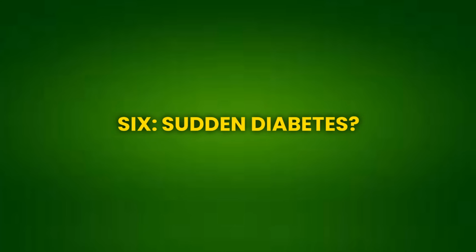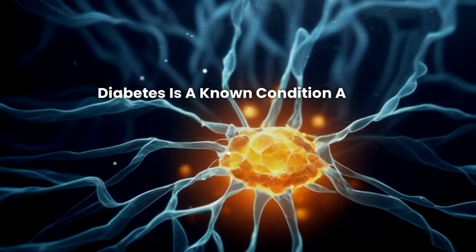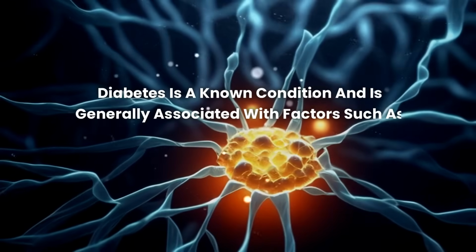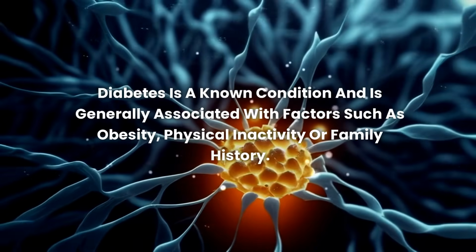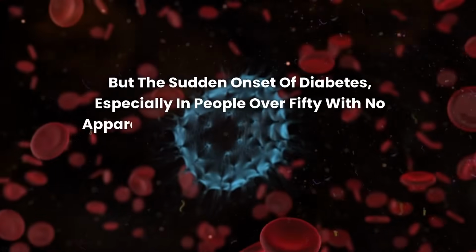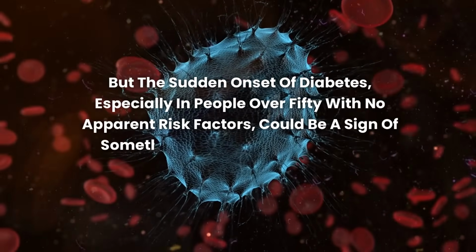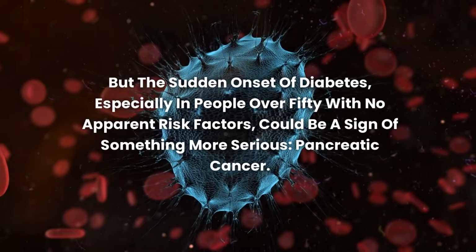6. Sudden diabetes. Understand why this can be dangerous. Diabetes is a known condition and is generally associated with factors such as obesity, physical inactivity, or family history. But the sudden onset of diabetes, especially in people over 50 with no apparent risk factors, could be a sign of something more serious: pancreatic cancer.